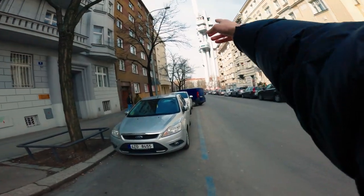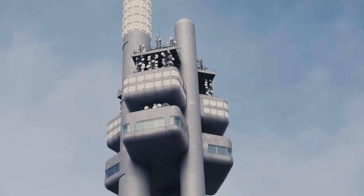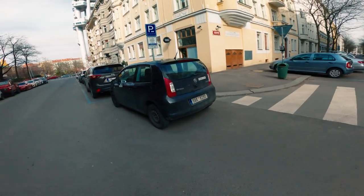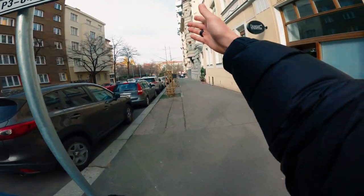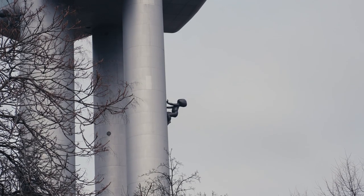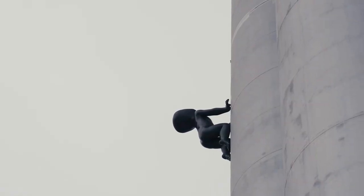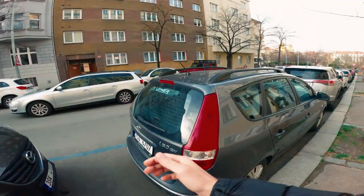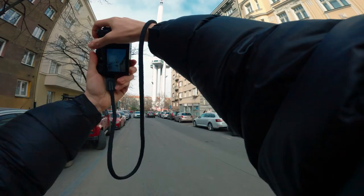So this right here is the Žižkov tower. It's a very significant piece of art here in Prague. It's like a monument type of thing. I think it's like a television or radio tower, but it has these little kids climbing up the tower. So it's really interesting. It's from an artist, I think a Czech artist. And it's a beautiful, beautiful tower.